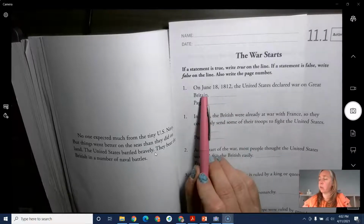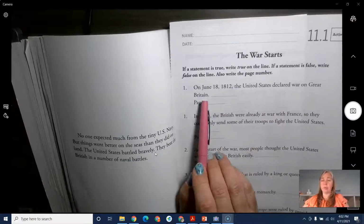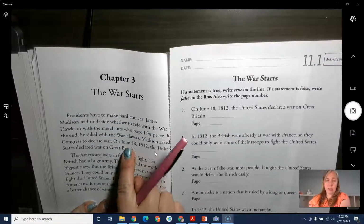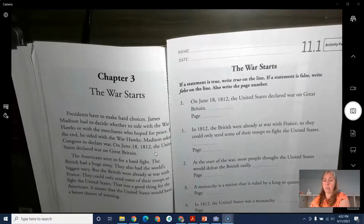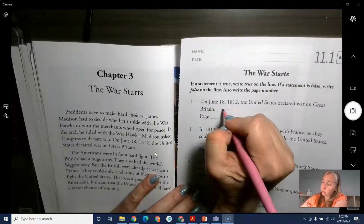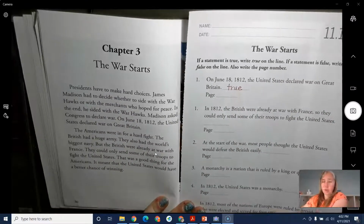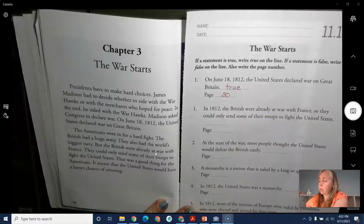find the information. So on June 18th, 1812, the United States declared war on Great Britain. So let's go back, because I remember it talking about declaring war. And here it is, on June 18th, 1812, the United States declared war on Great Britain. So that is true. That fact is a true fact. So we're going to write true. And we're going to write the page number, which is down here at the bottom, which is page 30. All right?